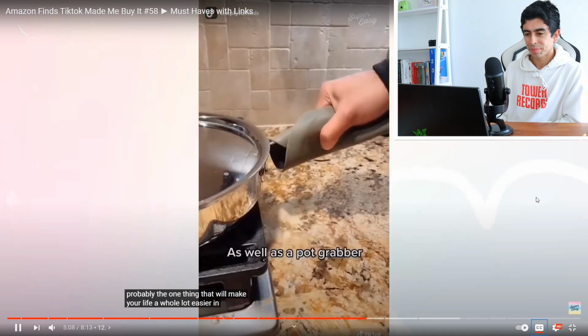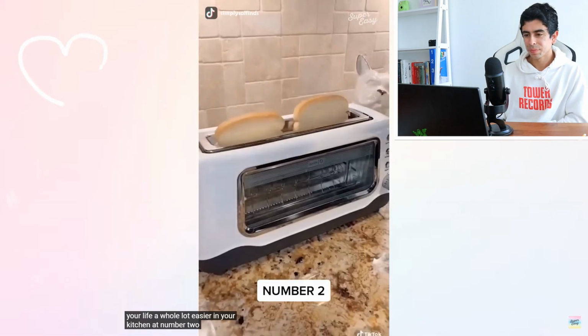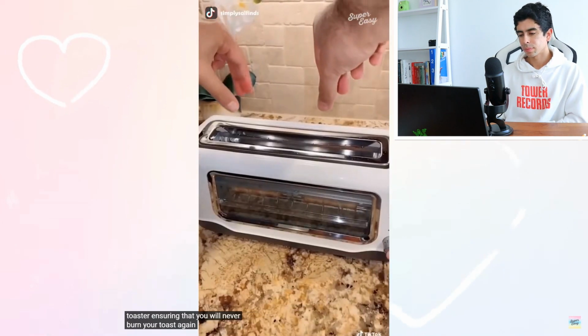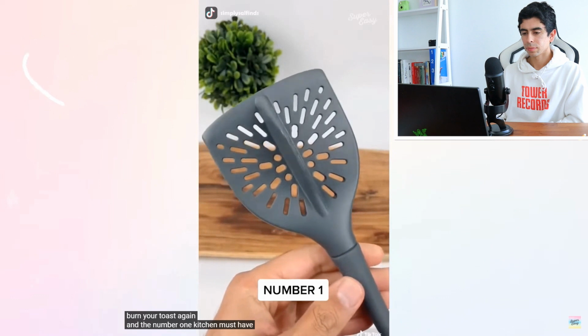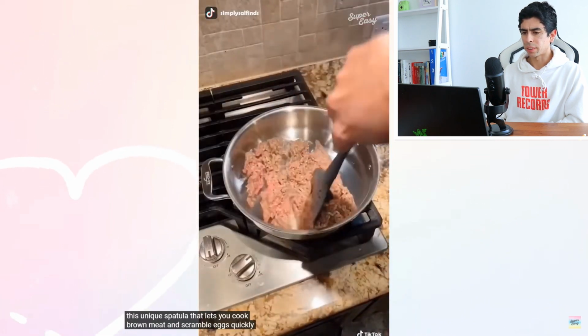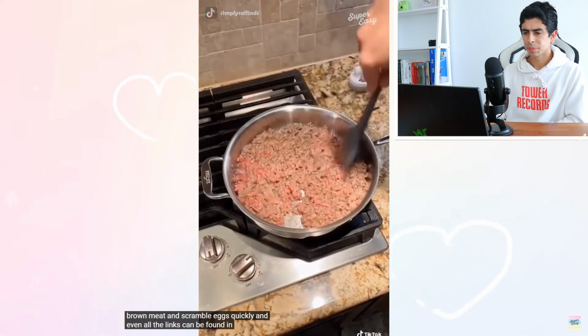A whole lot easier in your kitchen. At number 2 is my see-through toaster, ensuring that you will never burn your toast again. And the number 1 kitchen must-have is this unique spatula that lets you cook ground meat and scramble eggs quickly and evenly. All the links can be found in my bio.